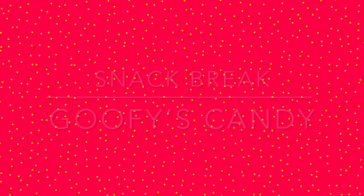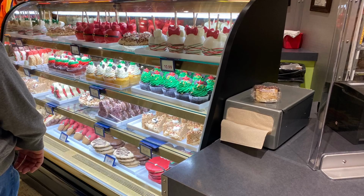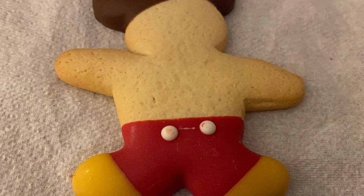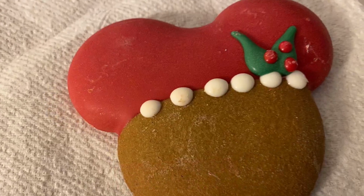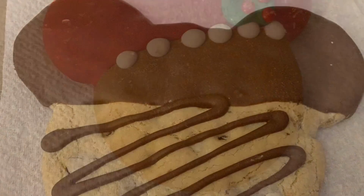I don't know about your family, but it's never a trip to Disney Springs if we don't visit Goofy's Candy. Even though we were there right at the tail end of their Christmas celebration and just before New Year's, they still had amazing holiday treats for us to enjoy. We may have gotten a few more than we needed, but we let each kid pick out their own, and they seemed to really enjoy them.